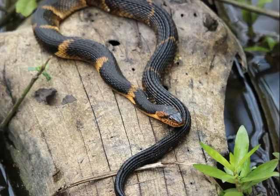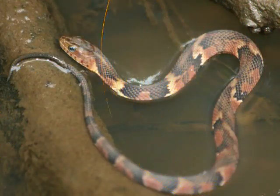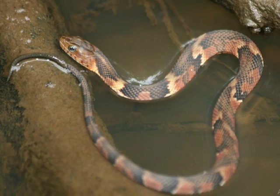Adults are medium-sized, ranging between 24 to 48 inches, 61 to 122 centimeters in length. Most adults are uniform in color. Their coloration can vary from light brown, reddish brown, or black. They have dark crossbands that are thicker in the center and become more narrow on the sides. This crossband pattern is inverted compared to copperhead crossbands. Banded water snakes are active during the day and at night. To warm up during the day, they bask on logs or vegetation hanging over the water.